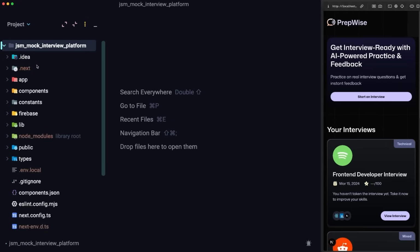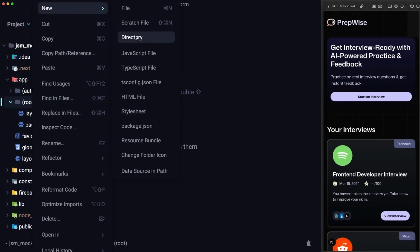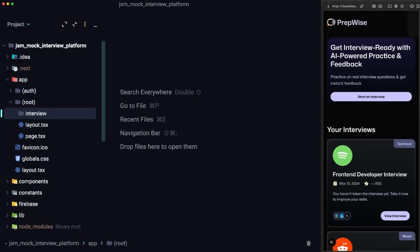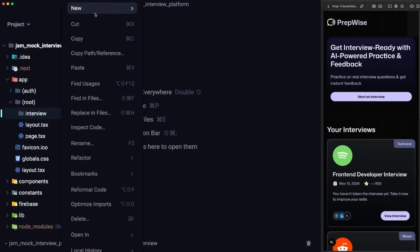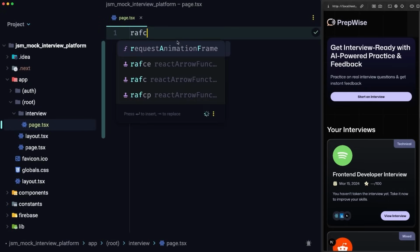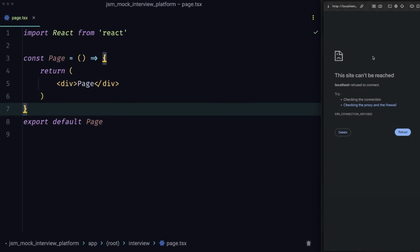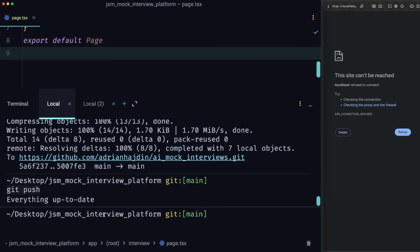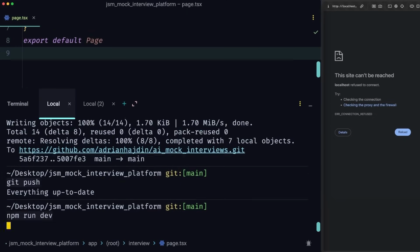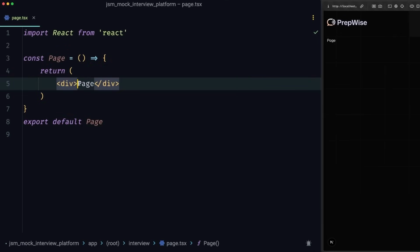So this route will be under app, root, and then we can create a new folder called interview. And within interview, we can create a new page, which I'll call page.tsx. Within it, for now, just run rafce. So for now, you can manually navigate over to it by saying /interview. Oh, but make sure to rerun your application after we have actually pushed it to GitHub. So npm run dev, and then reload in the browser. Immediately, you should be able to see this new interview page that we just created.